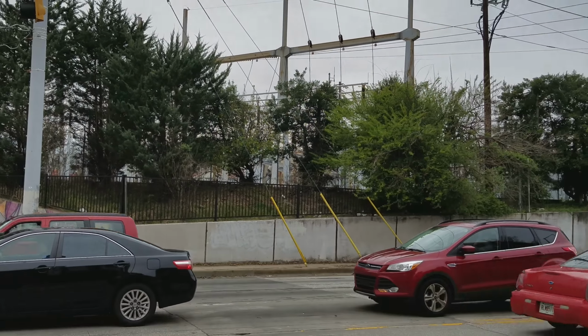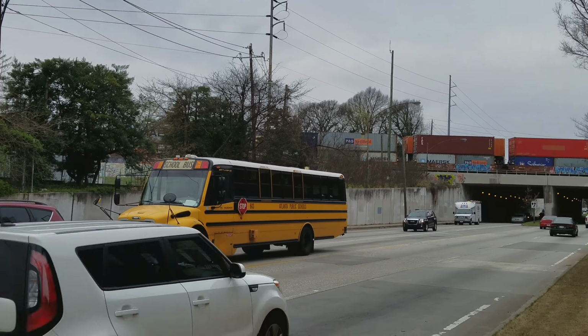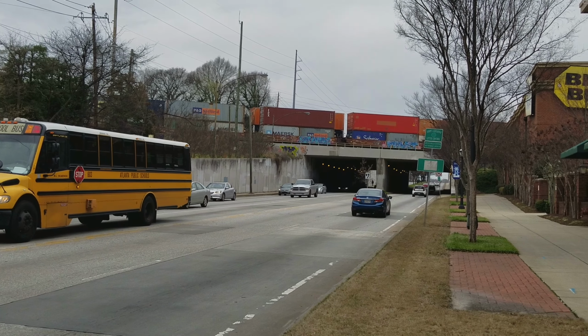So this is one vantage point. Again, I'm gonna go up to the Inman Park MARTA station and show you a couple other angles of this. It's actually a little bit closer to what was actually in the painting. But just to give you the perspective, that's how close to home we're talking about here.